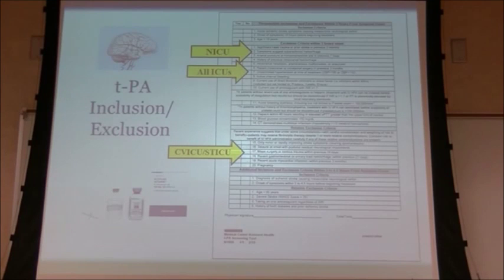Because remember, we said that when you call a code stroke, it doesn't automatically initiate a neurology consult. The neurologist has to be consulted by the physician on call or whoever's caring for that patient. So again, knowing that information is very, very helpful.